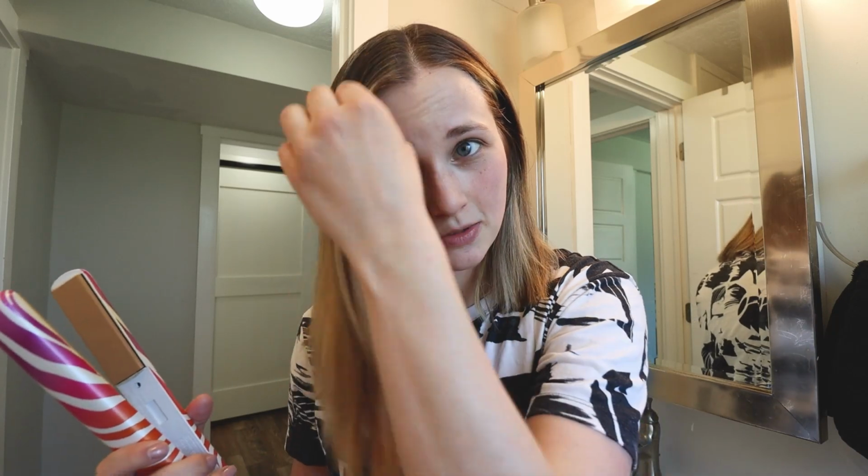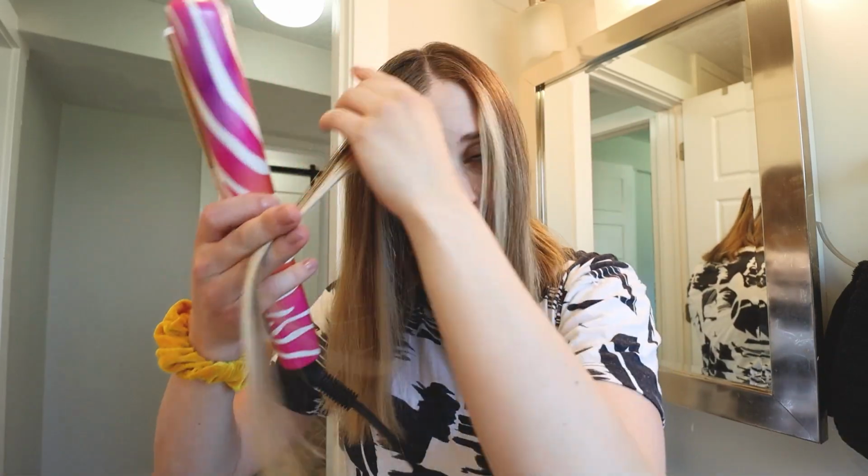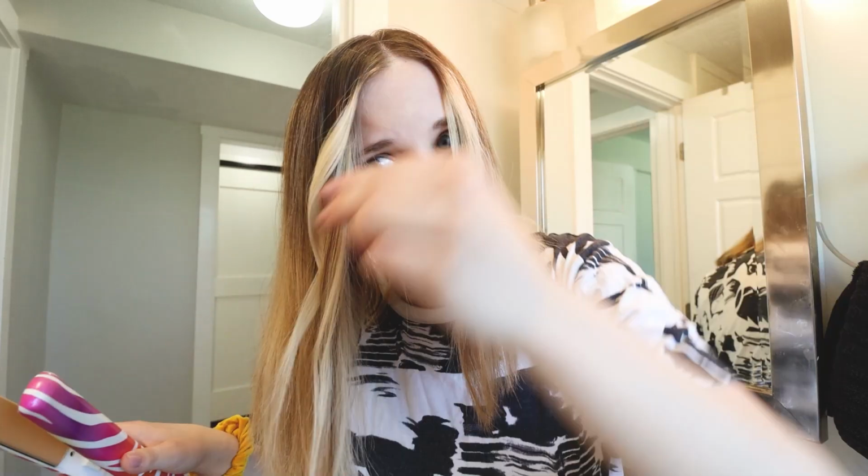So the first thing that I do is I do these front two pieces here and here, and I do them a little bit higher up, and I just take it and twist until a curl forms, and sometimes it doesn't, and I'll just take it and do it one more time or make it smaller. And I kind of just want a bit of a curl at the top, and then I leave the bottom a little bit straighter. Same thing with this side.